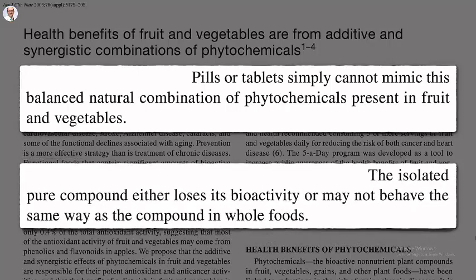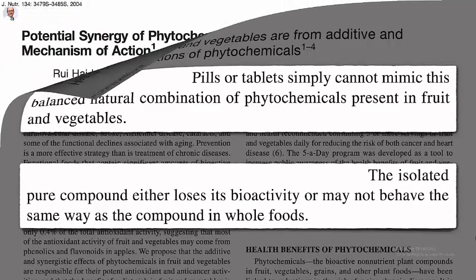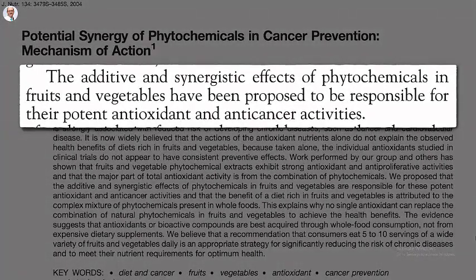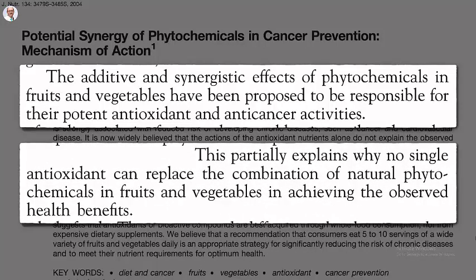When isolated out, compounds may lose their activity or behave differently. The antioxidant and anti-cancer activities of plant foods is thought to derive from the additive or synergistic effects, meaning the whole may be greater than the sum of its parts. This helps explain why a pill simply cannot replace the complex interaction of phytochemicals present in whole plant foods.